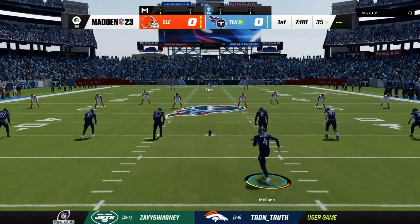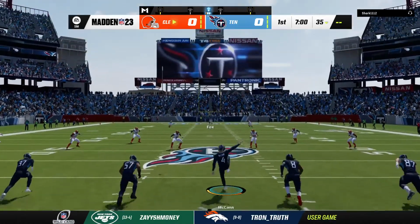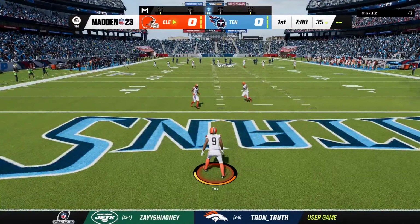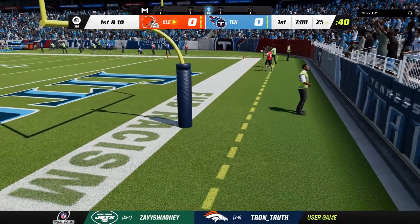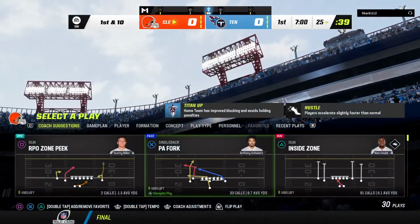The battle for the Lamar Hunt Trophy begins as we're underway in this AFC wildcard game. And this will be a touchback as that sails over the end line.